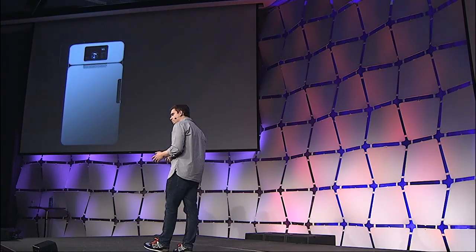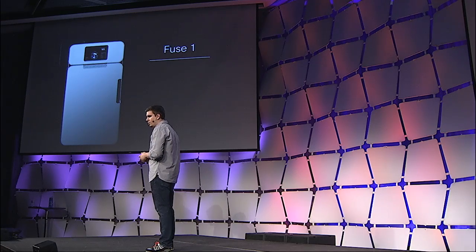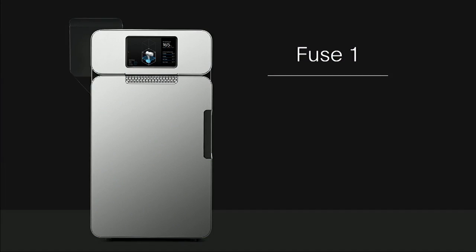So in summary, the Fuse One is a high-quality, industrial-powered SLS printer that sits on your benchtop. Now, traditionally, SLS printers cost somewhere between $200,000 and $1 million. But today, we are proud to announce that the Fuse One will be available for less than $10,000.